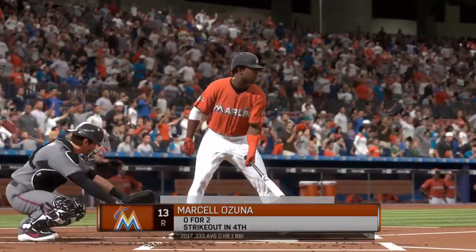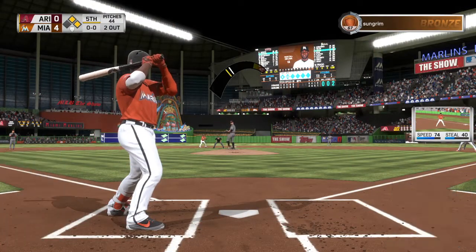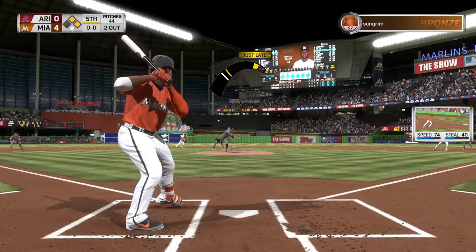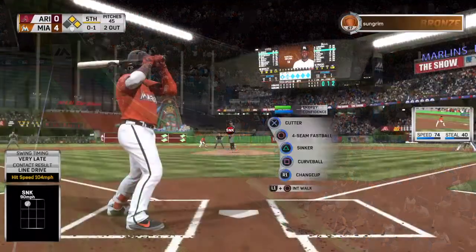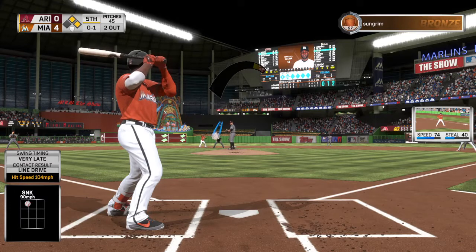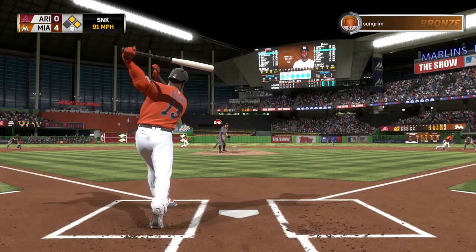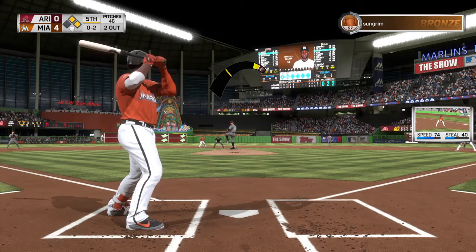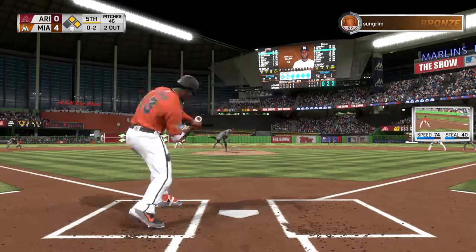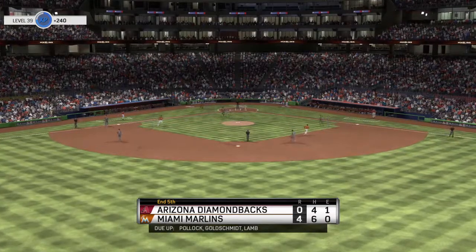Here's Marcell Ozuna. Third trip to the plate for him here tonight. 0 for 2 at this point. Comes set. Here's the 0-0 pitch. And a liner foul into the seats down the right side. Just a tick behind for a strike. Four runs here in this half inning. And he strikes him out here, so he's able to stop the bleeding a bit as this side is retired.